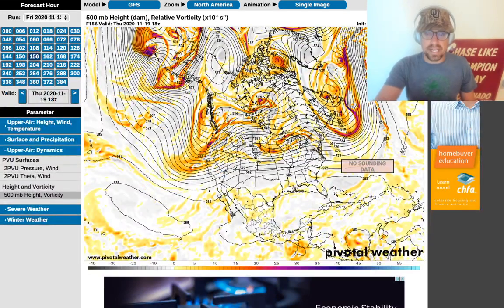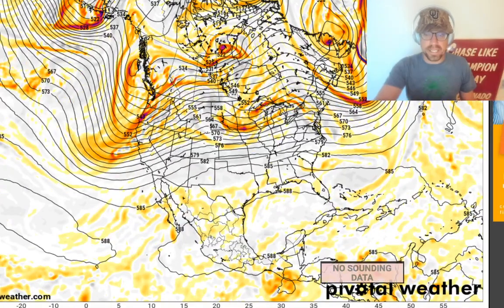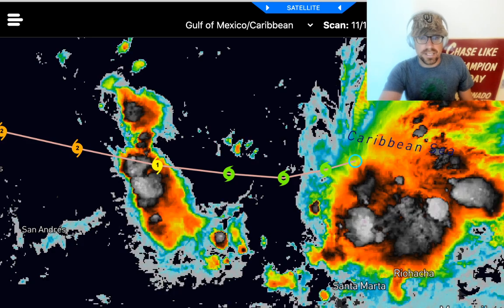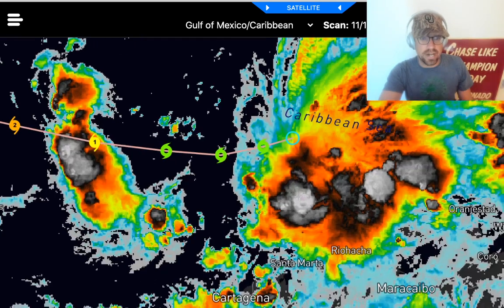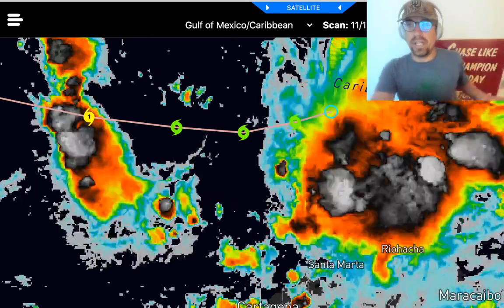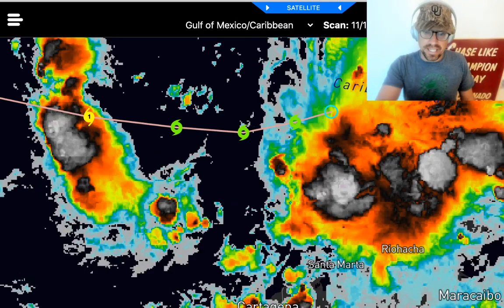And you could definitely see that diving in of Iota into Central America, potentially impacting the Roatan area there in northern Honduras. There's that island nation that you could see. And I'm considering an intercept, definitely considering an intercept in Honduras. I've never been to Honduras, but there's still a lot of uncertainty with this forecast track. It could dive further south into eastern Nicaragua, where the terrain is just not as chaseable out there.